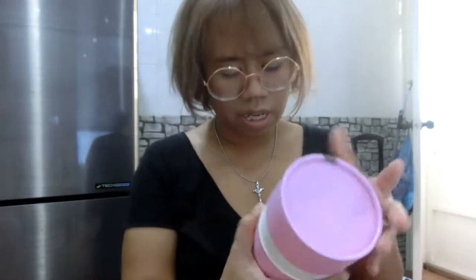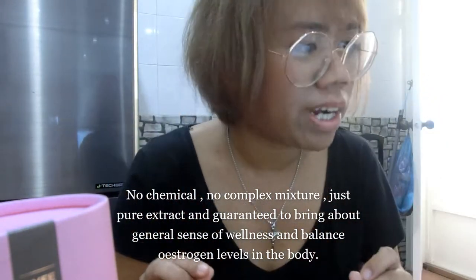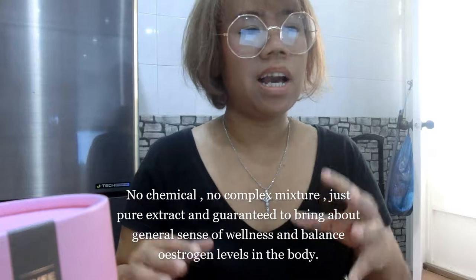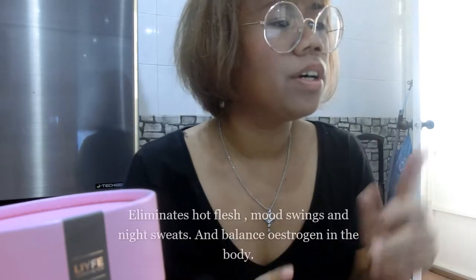So I googled this product, Lady Blossom. It says there is no chemical, no complex mixture, just pure extract, guaranteed to bring about a general sense of wellness and balance the estrogen levels in the body. Sounds healthy, yeah? What makes me interested in this product is the 100% guarantee. You can check it on Shopee or Google Lady Blossom and read about the product, or you can go to my blog and I will write the things down there.